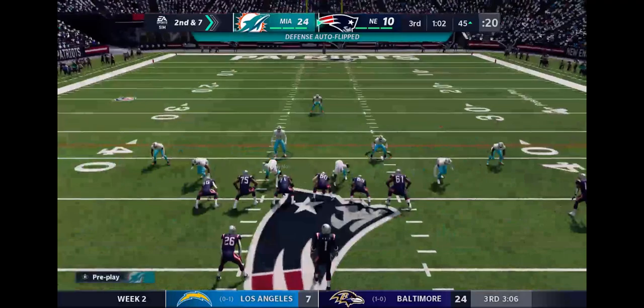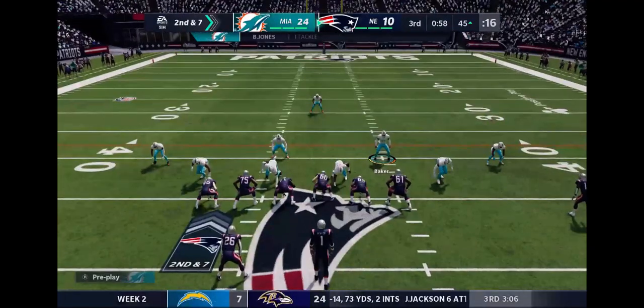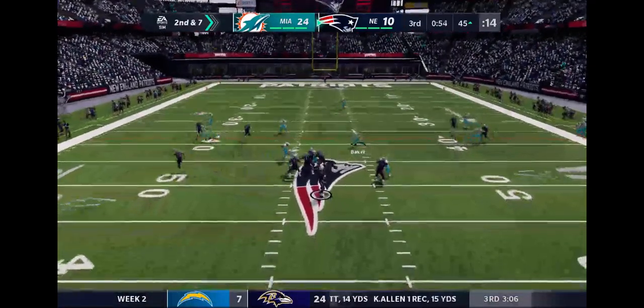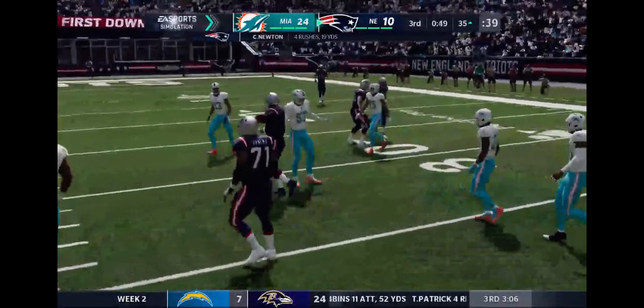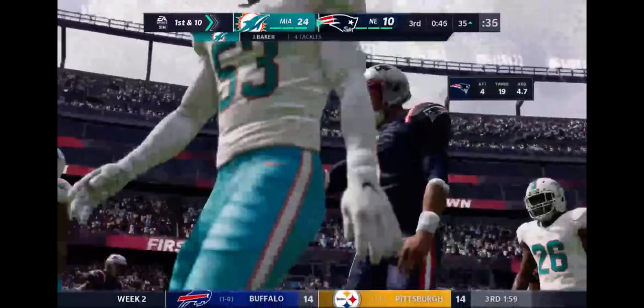How about a tip of the cap to the defense? They're working against a very mobile quarterback, but all day long they've kept him under wraps. And on that play, they held him to a short gain. Looking to throw again on second down. Newton. And he'll go down here at the 35-yard line. Newton able to use those legs and get past the marker to pick up the first.